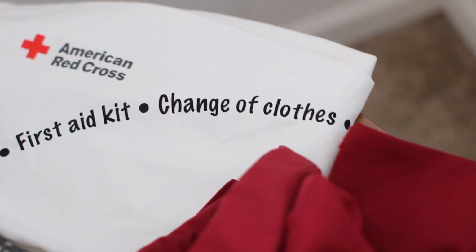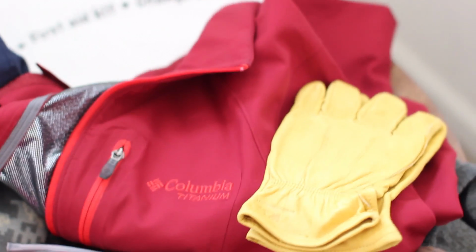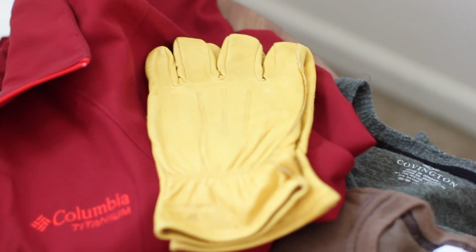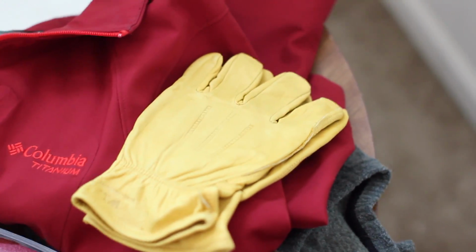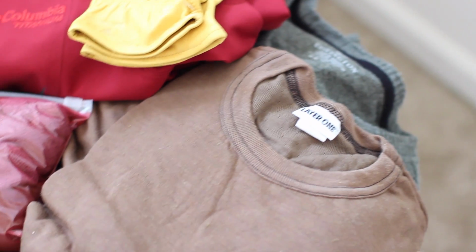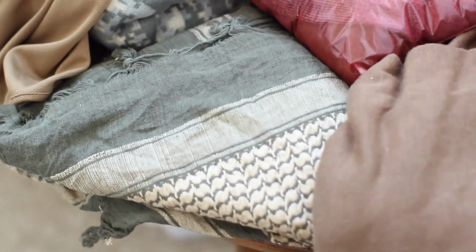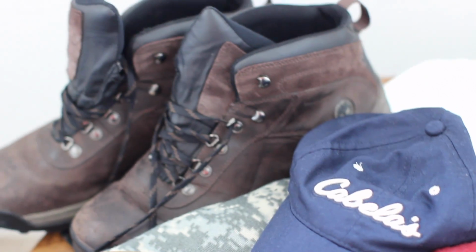The last items that we have here fall into the change of clothes category. First up, we have this red jacket, which will keep me not only nice and warm, but make it easier for me to be found by disaster workers. Also have a pair of leather working gloves. It's good to have gloves because people don't realize that over half of the injuries caused by disasters are after a disaster has already occurred, and it's because of mishandling of debris. We also have a couple of different layers to keep my core nice and warm. Also have a couple of wool socks as well as some underwear, a shemagh, a head covering, blanket, hat, as well as some sturdy work boots, which I keep next to the kit itself.